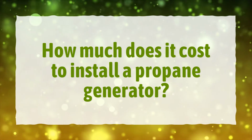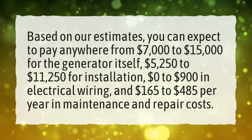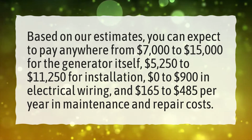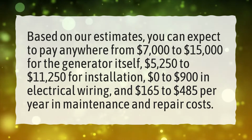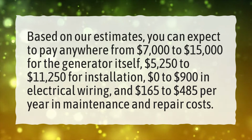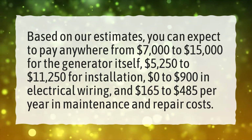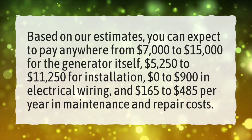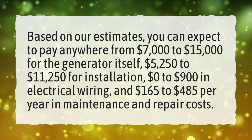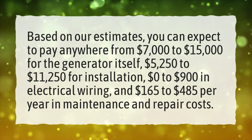How much does it cost to install a propane generator? Based on our estimates, you can expect to pay anywhere from $7,000 to $15,000 for the generator itself, $5,250 to $11,250 for installation, $0 to $900 in electrical wiring, and $165 to $485 per year in maintenance and repair costs.